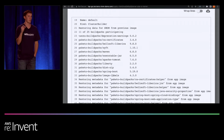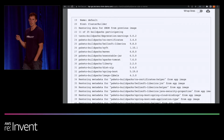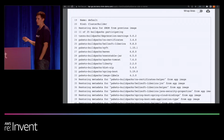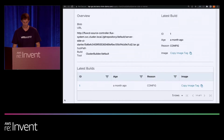So each one of those buildpacks has a signature in it that is compared against the source code. And if it matches that signature, it's going to say, hey, I'm going to use that cloud-native buildpack in order to build my application. At the very end, it's going to take all of the layers that those cloud-native buildpacks have created. It's going to assemble it up to a container image and push it up into our container registry.